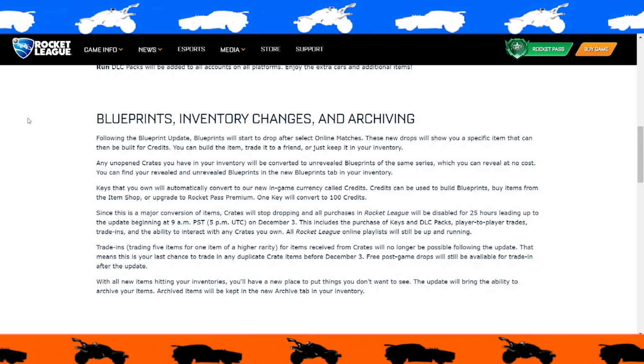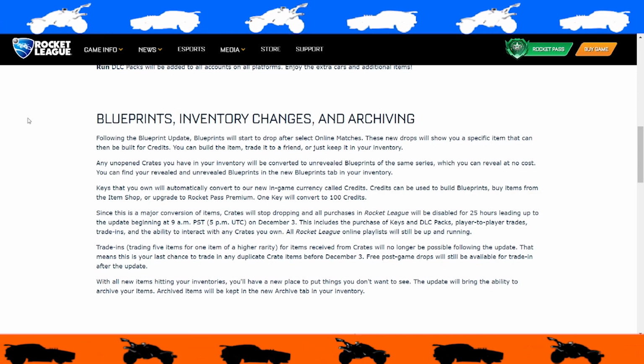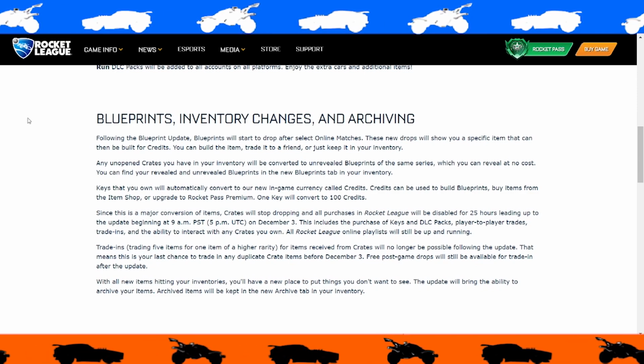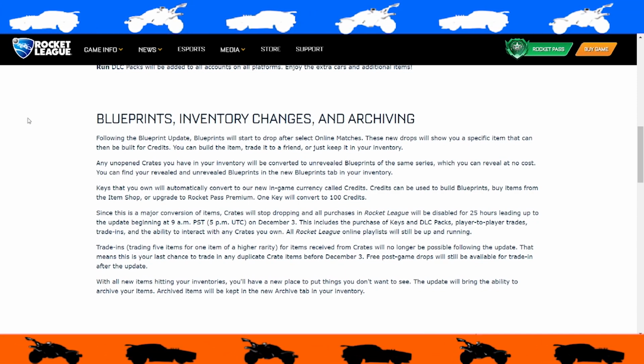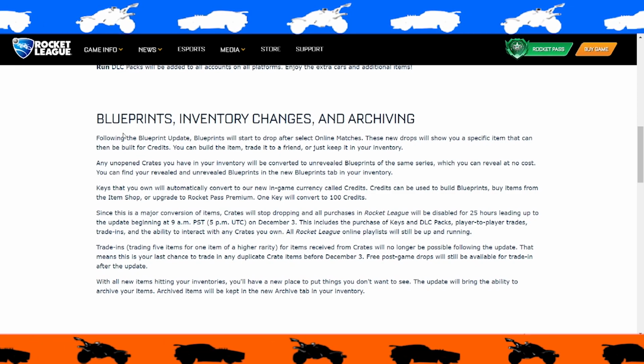That means this is your last chance to trade in any duplicate crate items before December 3rd. Free post-game item drops will still be available for trade-in after the update. With all your new items hitting your inventories, you'll have a new place to put things you don't want to see. The update will bring the ability to archive your items. Archived items will be kept in the new Archive tab in your inventory.